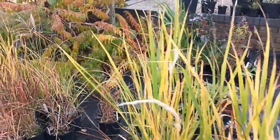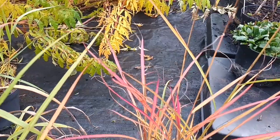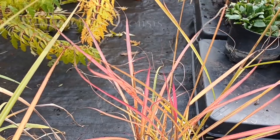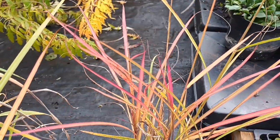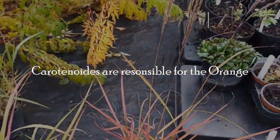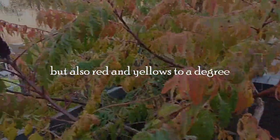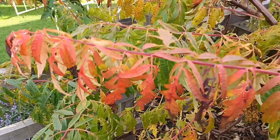Now the orangey ones that we see, this would be a good example actually. This is a little miscanthus called Sinensis China, and this has got some orange and yellows in it. The oranges are created by what we call carotenoids. And then this rhus is also showing those sort of colours, and that's what causes them.